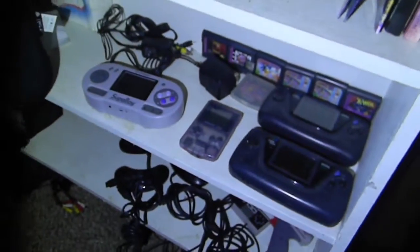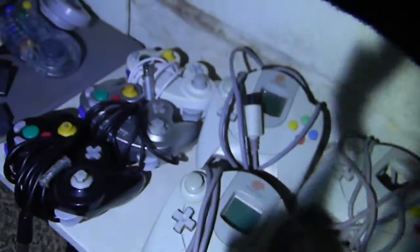Okay, and below here I've got a bunch of stuff that probably should be on display back here, but like in-box software, I didn't know where to put it, so I stuck it here. Portable game systems and my not too many games. All my controllers are in the bottom shelf, all my cables are just shoved below them, and I try to shove the cables below this area near the system where the controllers are.